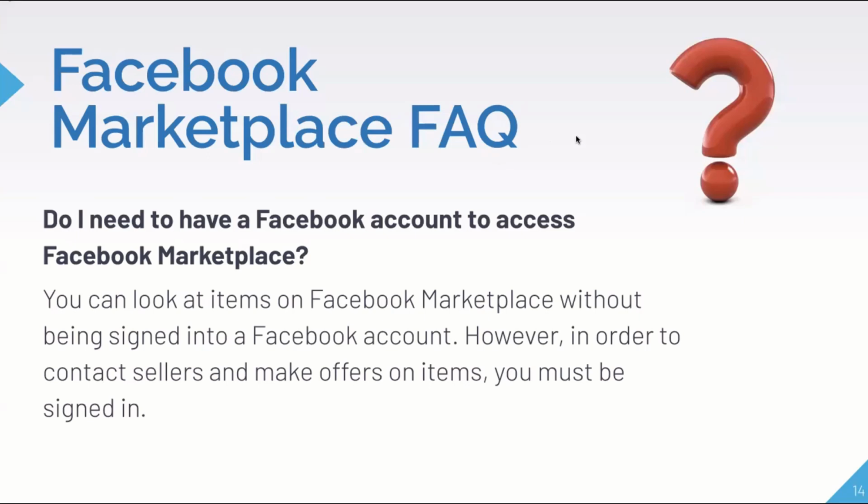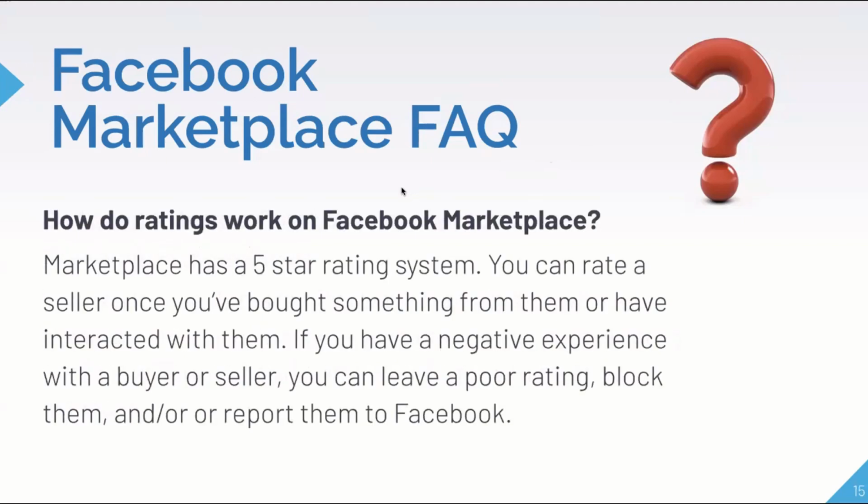What are some frequently asked questions? Do I need to have a Facebook account to access Facebook Marketplace? You can look at items on Facebook Marketplace without being signed into a Facebook account. However, in order to contact the sellers themselves and make offers, you must be signed in. But if you're just browsing, you don't need an account. How do ratings work on Facebook Marketplace? Marketplace has a 5-star rating system. You can rate a seller once you've bought something from them or have interacted with them, and if you've had a negative experience with a buyer or seller, you can leave a poor rating, block them, and or report them to Facebook.